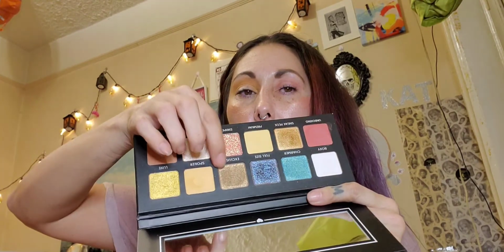I'm going to go on with the color Exclusive, which is that antique-y bronzy color. So I just need a flat brush to apply that.